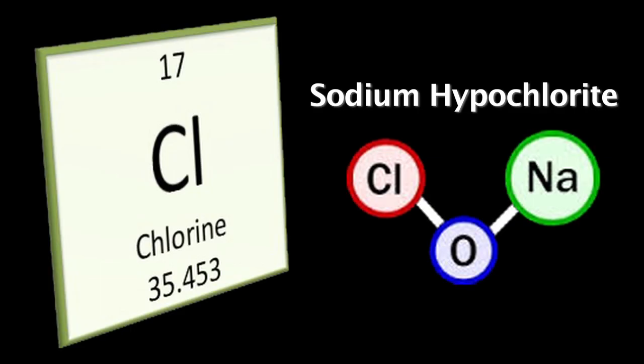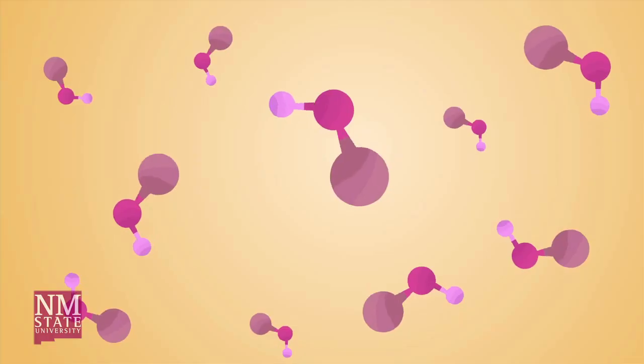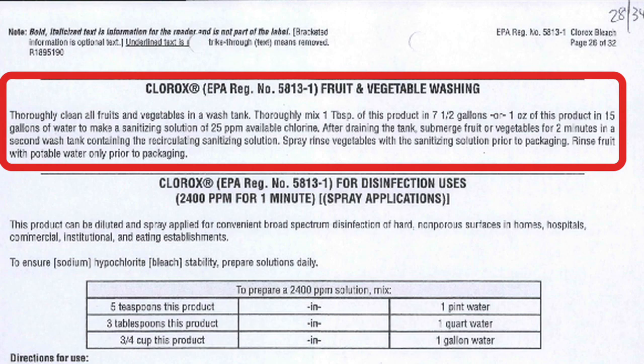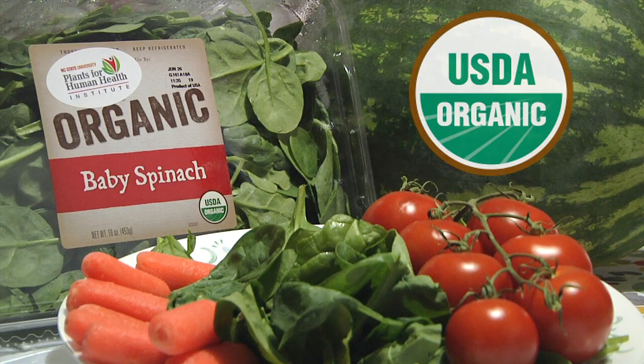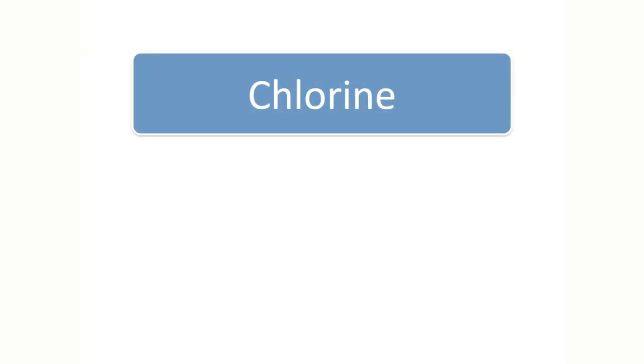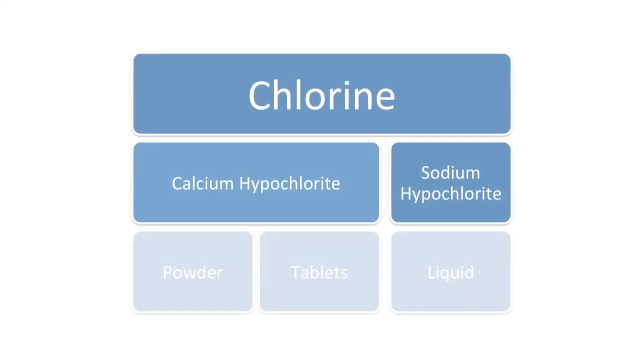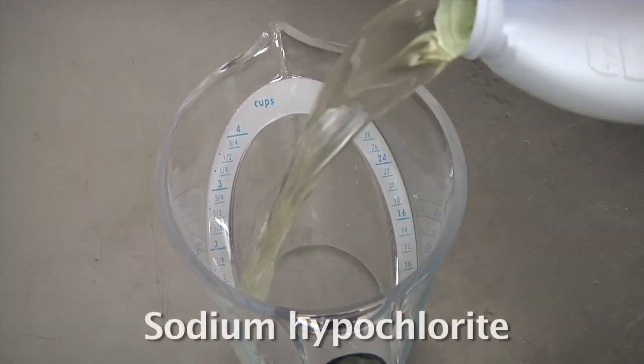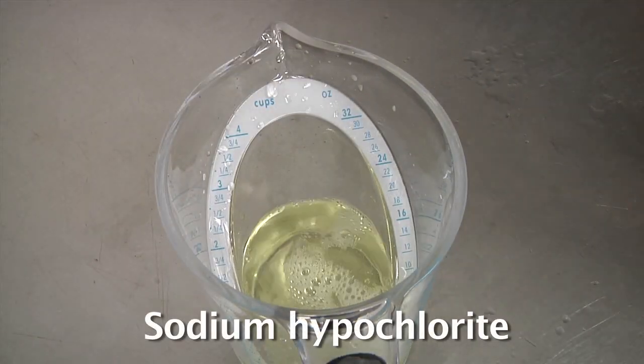Chlorine is a commonly used sanitizer to reduce the risk of cross-contamination during post-harvest washing. Chlorine is an option for organic growers, being an approved sanitizer by the National Organic Program, or NOP. There are multiple product delivery systems that are able to introduce chlorine as a sanitizing agent. Calcium hypochlorite comes in powder or tablet form, and sodium hypochlorite is available as a liquid.